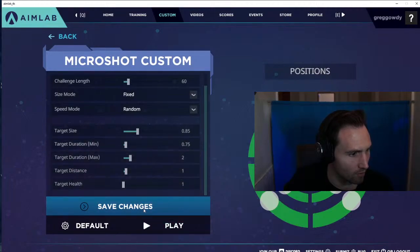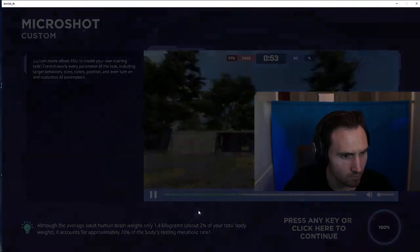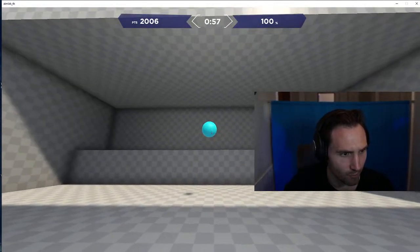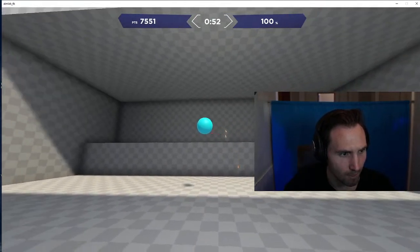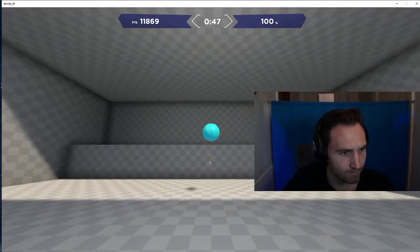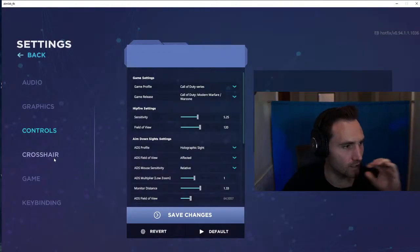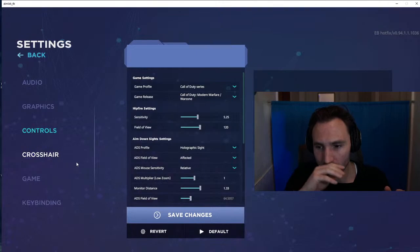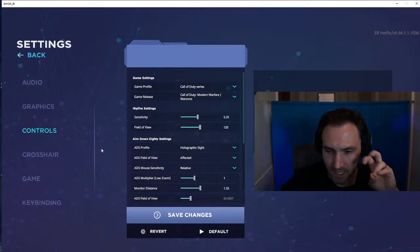All right, so let's try this. Is that too big? That might be too big. Maybe we want a little bit more movement between, because some people are really good at movement. So like to kind of flick or micro.